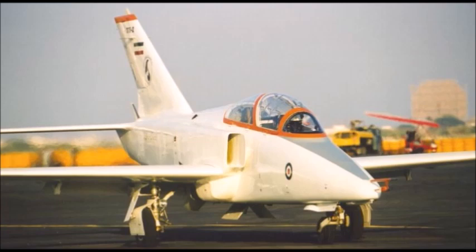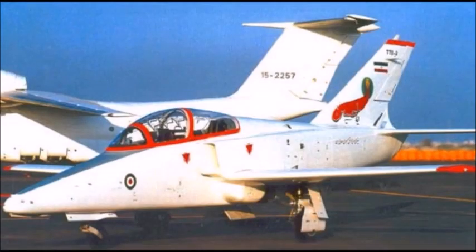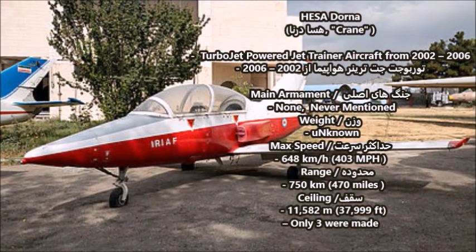In the year 2002, Iran unveiled another turbojet powered trainer known as the Hisa Dorna, or Crane. It was designed to be an ultralight jet trainer for the Iranian Air Force. The Hisa Dorna was designed to be a lighter jet trainer than the Hisa Tezaar. This aircraft only had about 2/3 the weight and 2/3 the length of the Tezaar. This aircraft was also powered by an unnamed French turbojet engine instead of the American General Electric J85.